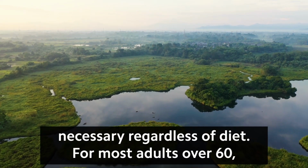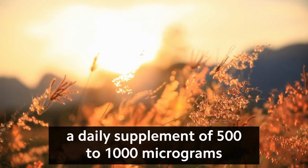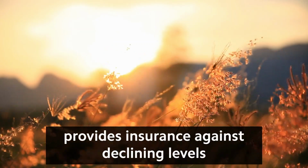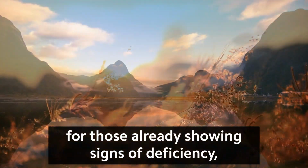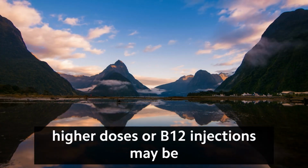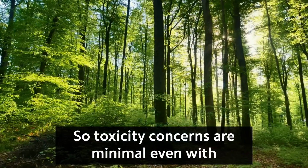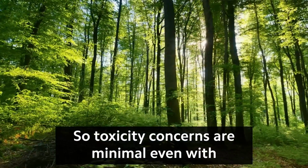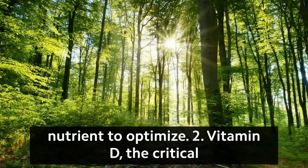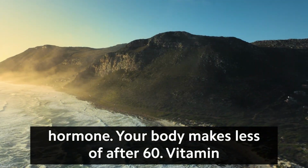For most adults over 60, a daily supplement of 500 to 1,000 micrograms of B12, preferably the methylcobalamin form, provides insurance against declining levels. For those already showing signs of deficiency, higher doses or B12 injections may be necessary initially. Remember, B12 is water-soluble, so toxicity concerns are minimal even with higher supplemental doses, making it a safe nutrient to optimize. 2. Vitamin D, the critical hormone your body makes less of after 60.